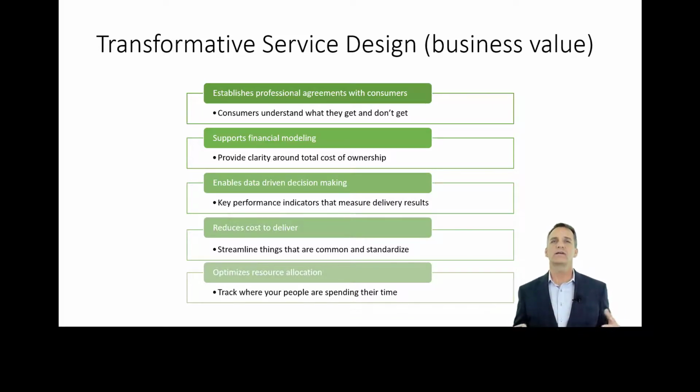Next, it will enable data-driven decision making. Every time I go into an organization and we talk about long-term goals for ServiceNow, almost everybody, I'm going to say everybody in the last 2 years has had data-driven decision-making as one of their top priorities. It also reduces cost to deliver. If we do the same thing over and over again, we're going to get good at it if we do it the same way. That's really what we want to see come from this.